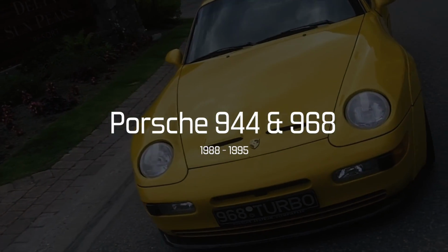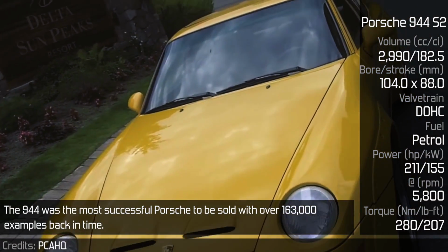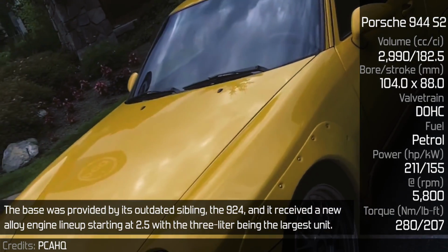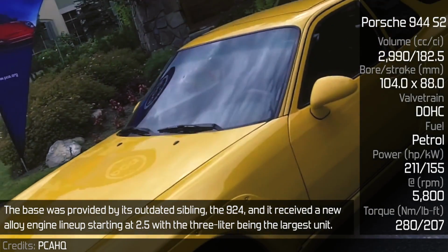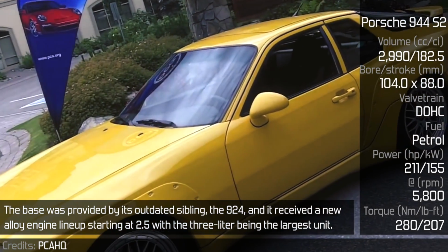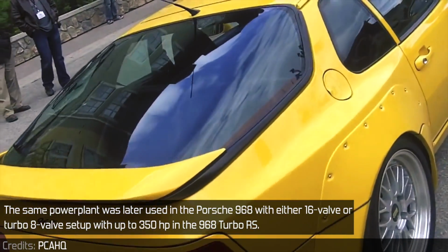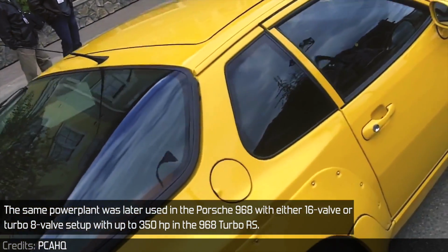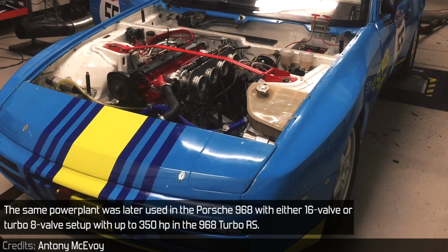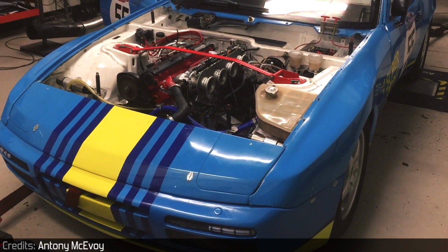Porsche 944 and 968. The 944 was the most successful Porsche to be sold, with over 163 examples back in time. The base was provided by its outdated sibling, the 924, and it received a new alloy engine lineup starting at 2.5, with the 3-liter being the largest unit. The same power plant was later used in the Porsche 968 with either 16-valve or turbo 8-valve setup, with up to 350 horsepower in the 968 Turbo RS.